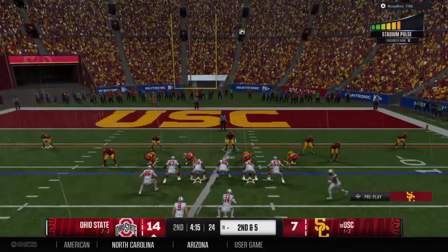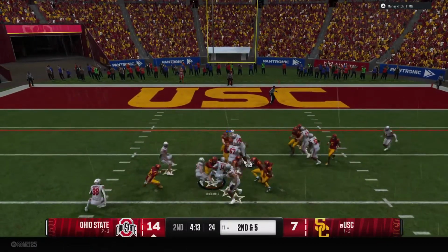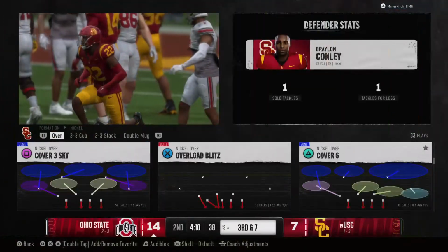Fast motion from the offense. Quarterback keeps it. He's knocked down in the backfield. He'll lose a couple.